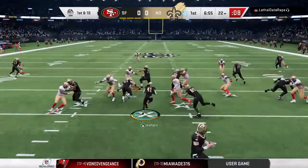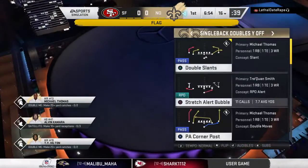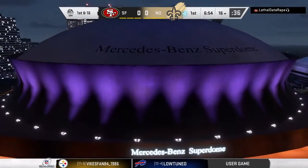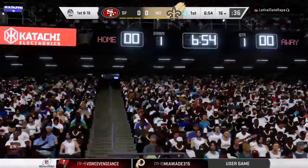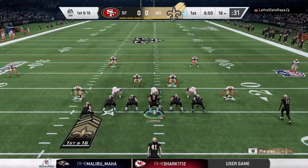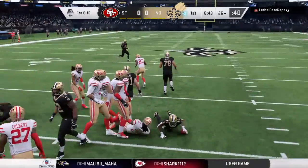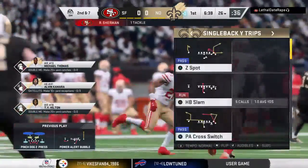Snap. They'll run it for the first time with Alvin Kamara. Now a flag comes in from the umpire after a gain of about 4. And this looks like it's going to be holding. Without the previous penalty, that would have been a first down. Instead, it's just a gain of 10.